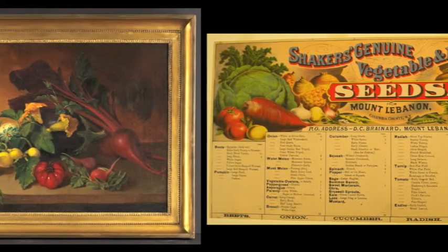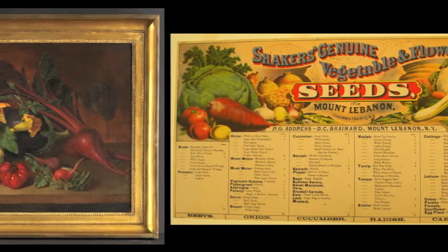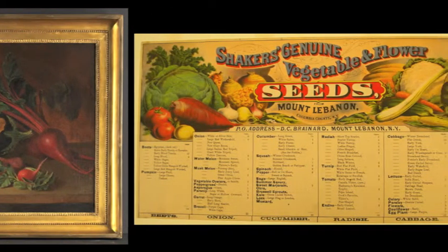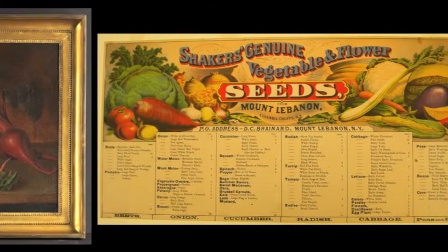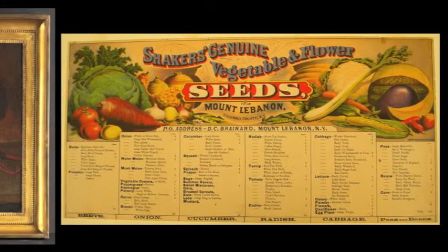Both celebrate agricultural bounty, with deliberately artful arrangements of vegetables, idealized vegetable forms, and punchy color palettes. But their differences in form, material, and context place them on opposite ends of a spectrum of how 19th century Americans thought about their food.